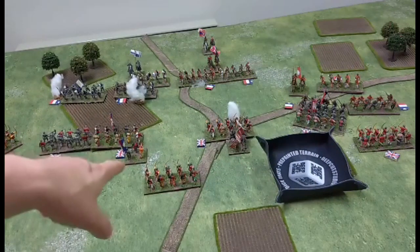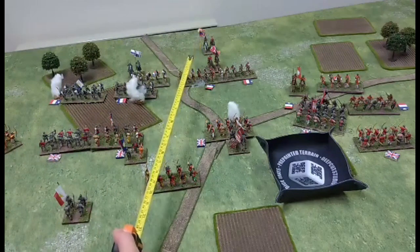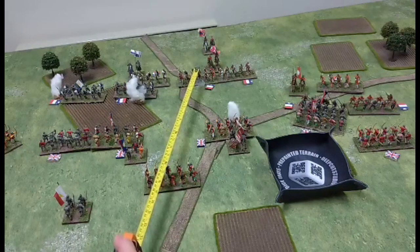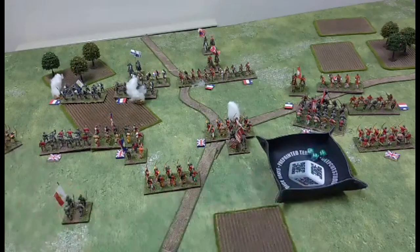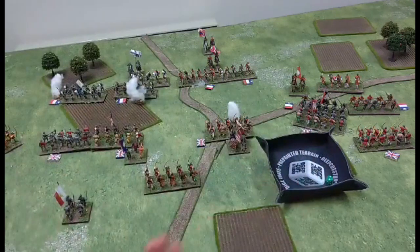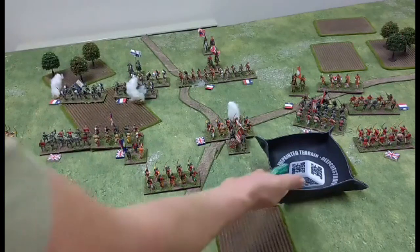This unit of archers just here can see this unit there relatively clearly. However, they'll be firing at 5s due to being at extreme range. But they do get the reroll. So that's no hit, but they do get 1 more chance. No. So no firing. In the centre, they will be firing at their closest target, which is the one that's just been fired upon.